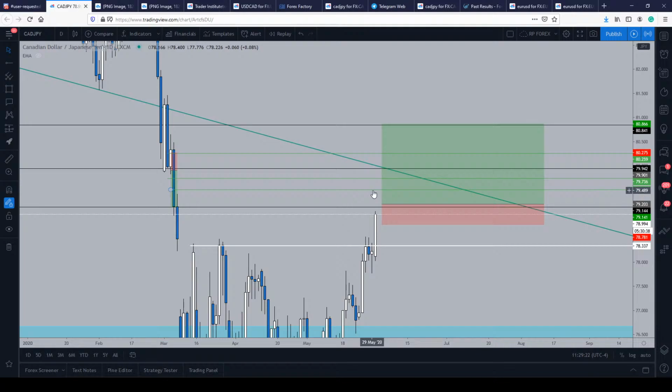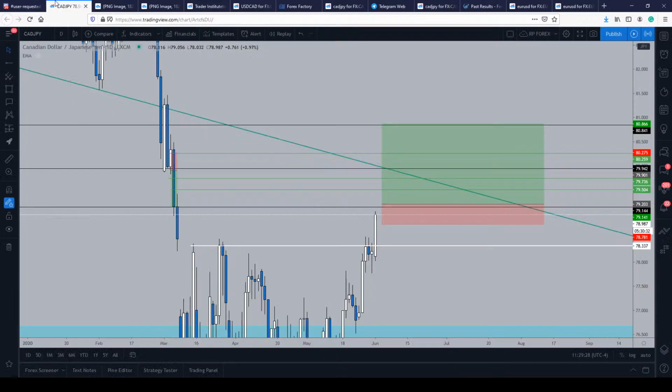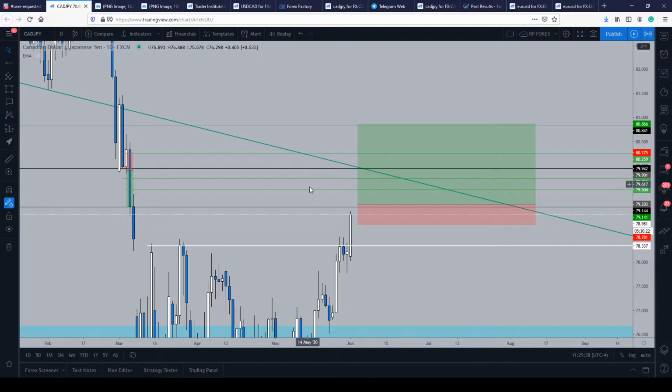Intraday would be 79.500. Mind you, IT has 79.400 as his final target, and then shortly after we're going to have 79.752, and then finally 80.00 flat as the last target for the intraday. And then when we talk about swings, we can go all the way up to 80.840 around there.